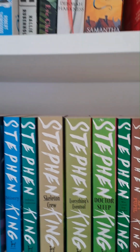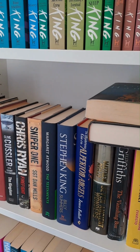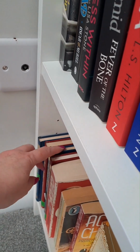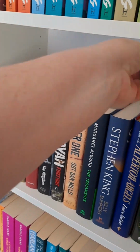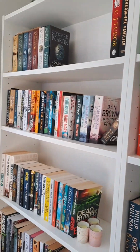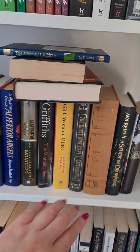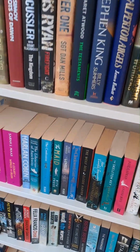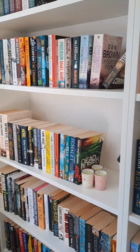And then for the map at the beginning, I'm just going to have to look in a minute. Children, okay, right. Down here somewhere, where is it? I have The Railway Children. There we go. Go for that one. Right, I'm going to pick out the rest from here. And I just noticed Girl, Woman, Other. Okay, I'm going to pick out the rest and then we will have a look to see what books I'll be reading.